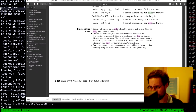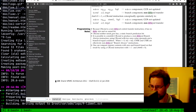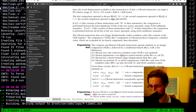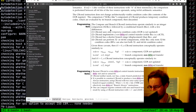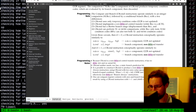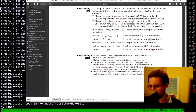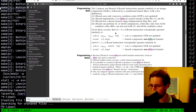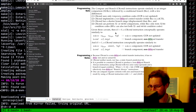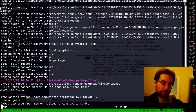Because CB is a non-delayed control transfer instruction, it has no delay slot and no null bit. Interesting stuff. Compare and branch instructions operate similarly to an integer comparison followed by a conditional branch with a few differences. They use only temporal conditional code. CCR is not updated, so yeah, avoidance of conditional code references and shorter branch race. Interesting stuff. We learned something new. So yeah, that certainly should probably create way more efficient code.